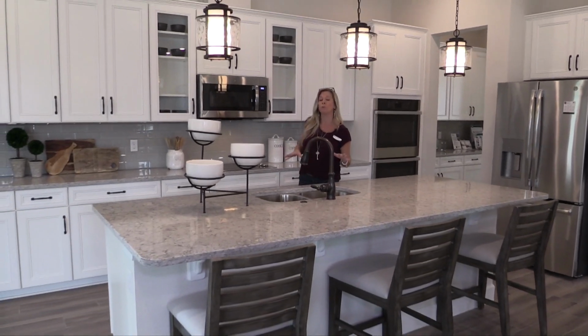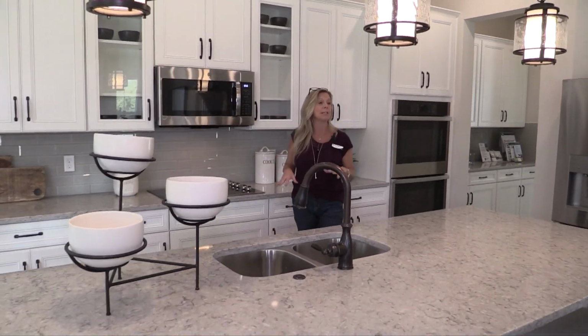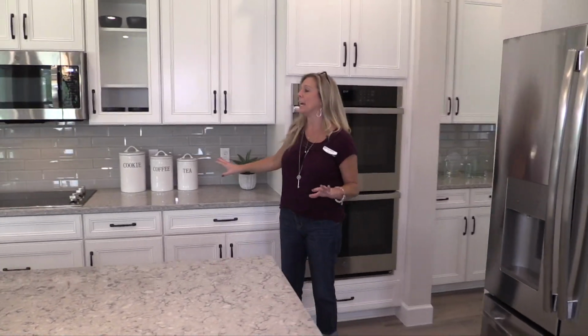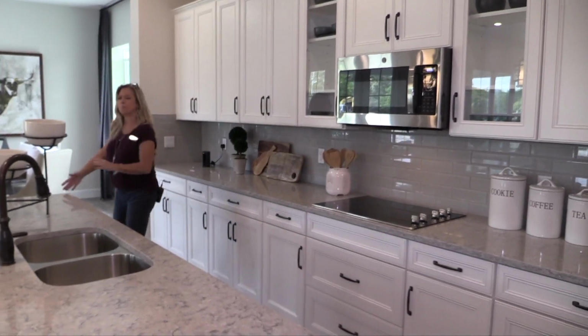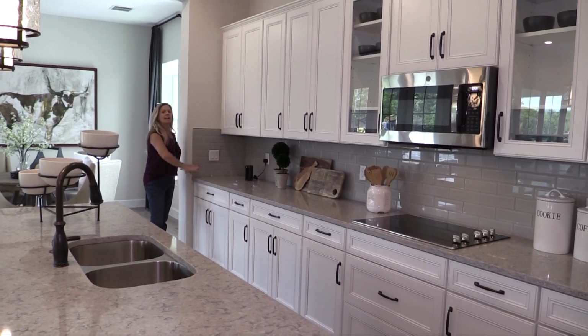And again, this is their Bristol floor plan. They do have a few other floor plans, but this is their largest one at 3,352 square feet. Nice big kitchen area, lots of cabinet and counter. And if you notice, this is a really long bank of cabinets. In many kitchens, your cabinets would typically end right about where your island ends, but you actually almost have like an extra bank over here.